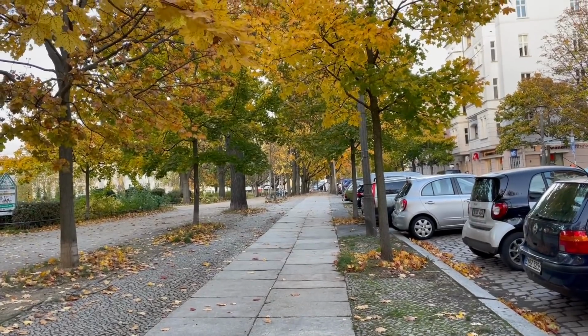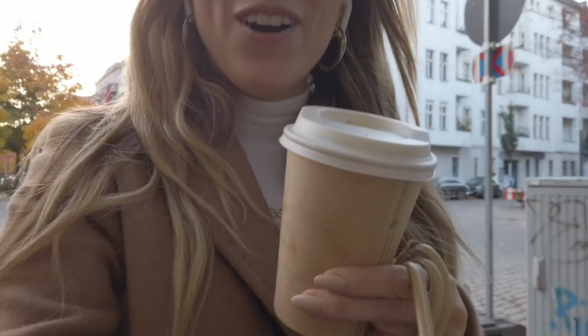So I'm just out with Kai on a walk. And I just wanted to stop and say I have just been reminded of how much I love Berlin and how grateful I am to live here. I'm just walking around a different neighborhood and looking at all the buildings, and it's so beautiful with all the fall leaves, and it's quiet right now. I just have a coffee, I have my puppy, and yeah, I just feel really happy and grateful.